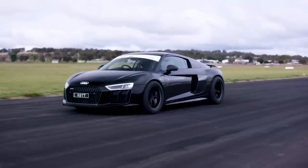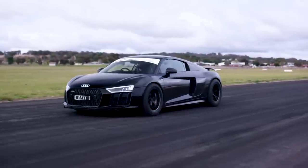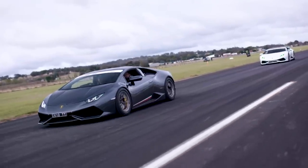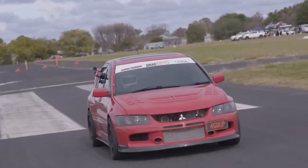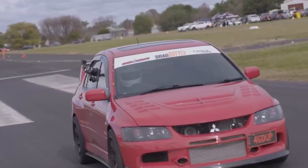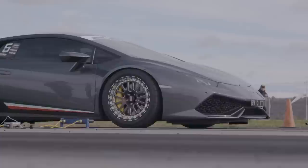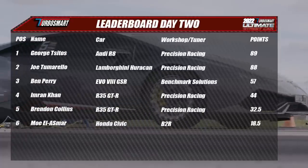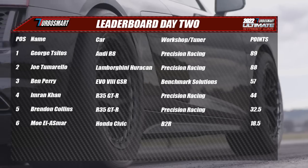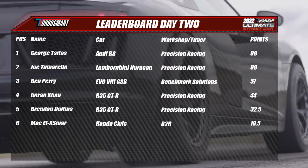When the dust settled at the end of the drag racing, the Audi R8 took top points for ET and the Lambo took top points for mile per hour. The Evo, although proving to be a 9-second street car on proper street tyres, came third in both, and scaling meant that the R8 and Lambo finished within 1 point of each other, 89 versus 88 out of 100, giving Precision Racing a 1-2 finish.